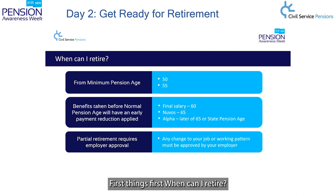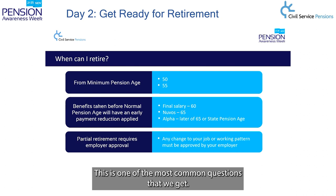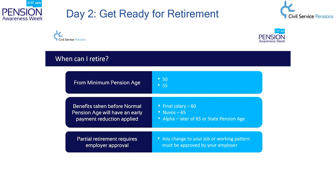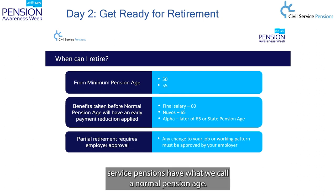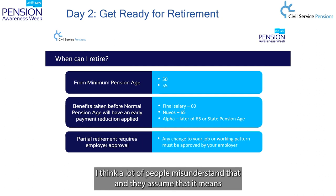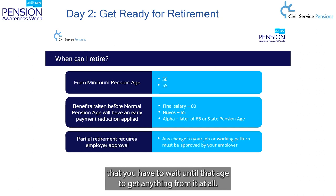First things first, when can I retire? This is one of the most common questions that we get, just when can I actually retire? All of these schemes in the civil service pensions have what we call a normal pension age. And when we say normal pension age, we just mean the age you can claim your benefits from without any reductions. I think a lot of people misunderstand that and they assume that it means that you have to wait until that age to get anything from it at all.